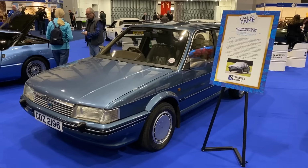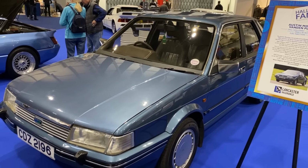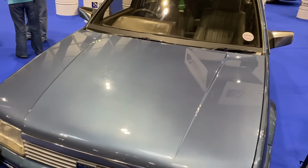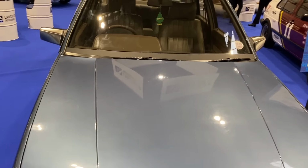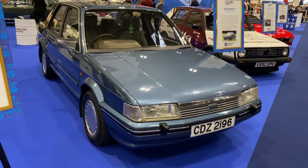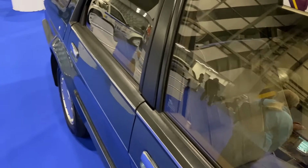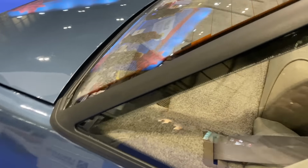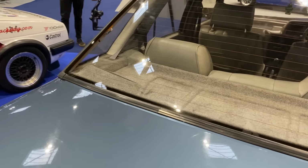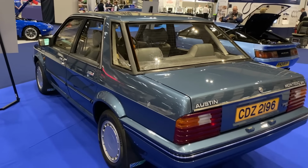Lovely, isn't it? So we're looking at the Lancaster Hall of Fame now, and this beautifully prepared Austin Montego Vanden Plas EFI, registered in '87. Got the fuel injected Rover engine in. I've seen these before, but not necessarily in this condition, and a real true survivor. I think they shared the doors with the Maestro with those caps on the top. They're certainly related to them. You've got that interesting arrangement with the glass in the back, which I suppose gave the car extra length. And there you go. I think the Montego was the last car to bear the Austin badge. Well, doesn't it look nice?